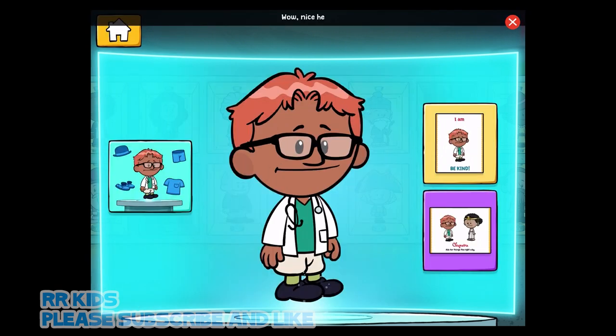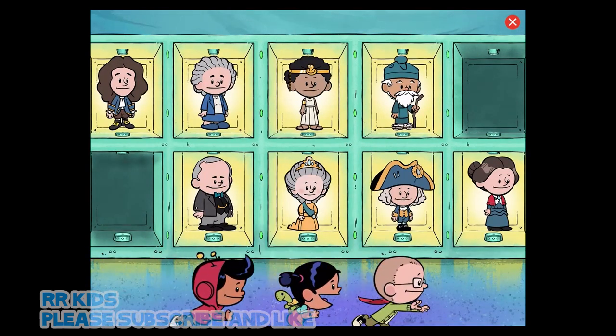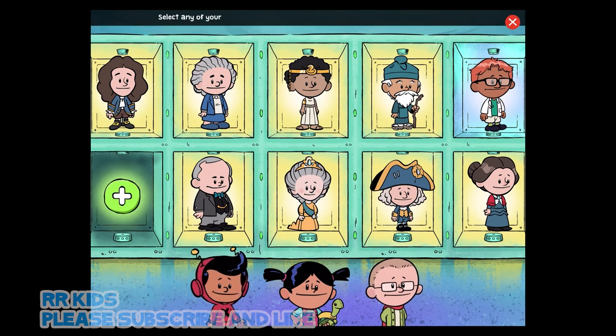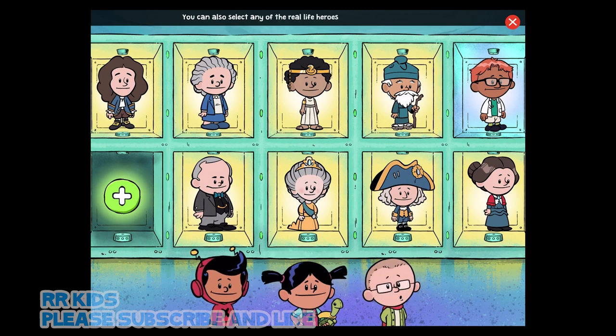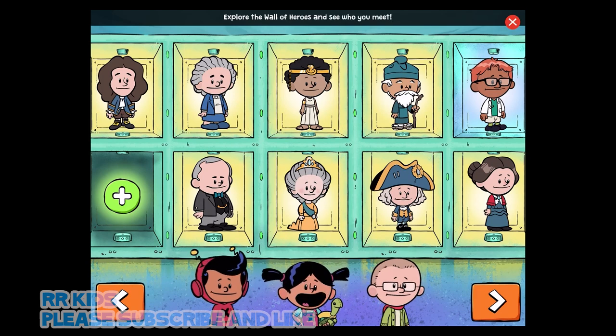Wow, nice hero! If you want to change your hero, you can use this button. Use this button to go back to the Wall of Heroes. Hey, look! It's your hero on the wall! Select any of your heroes to change them, or select a plus button to make a new one. You can also select any of the real-life heroes to learn more about them. Explore the Wall of Heroes and see who you'll meet!